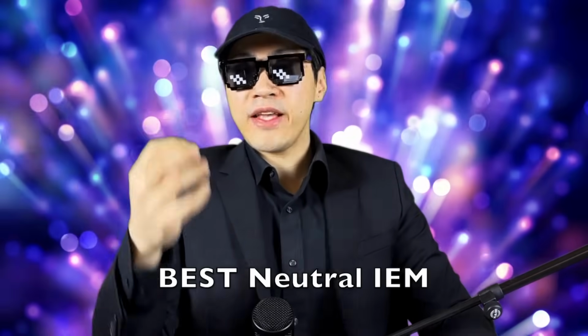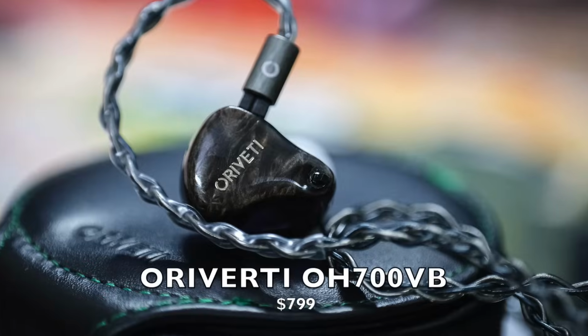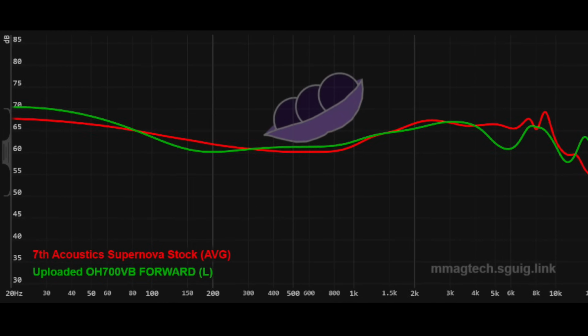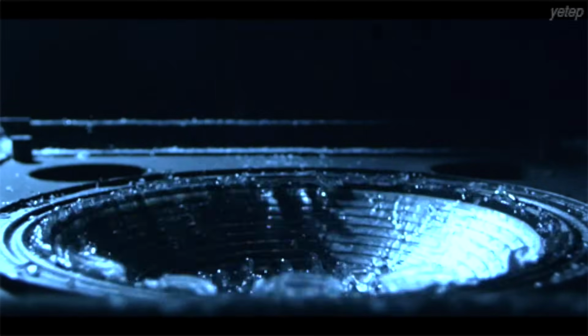Have a fun time. Now on the opposite end of the spectrum, for the best neutral IEM, or the best balanced sounding, this IEM is actually from a fairly new and underrated company, and that would be the Aful OH700 VB. Basically, the 700 VB is a cleaner Supernova with better sub bass extension and low end texture because it has a dynamic driver and not BA. It's not as refined and airy as the Supernova.